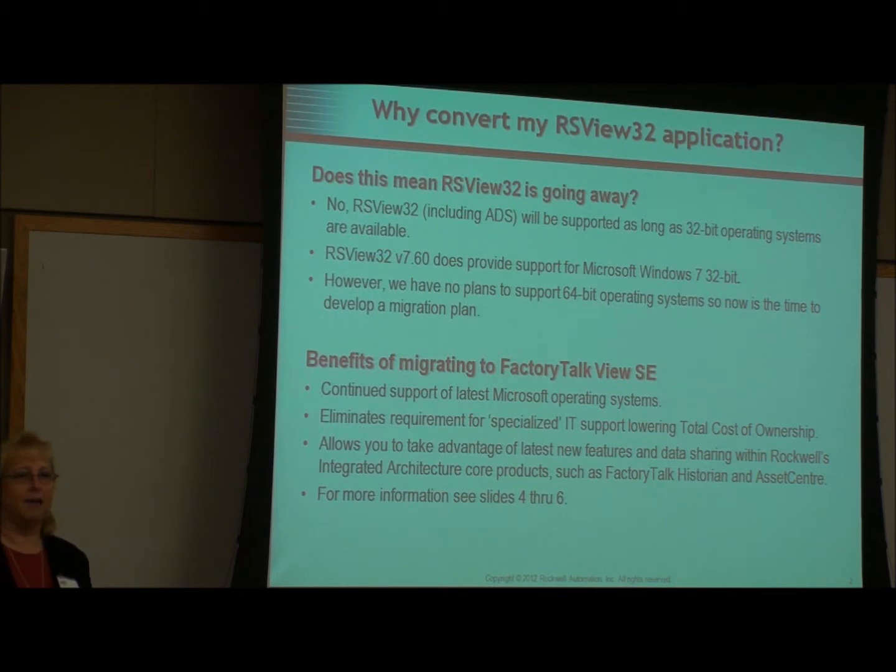So, anybody who has an RSView32 might want to consider moving to FactoryTalk because of replacement in the future. Your PC dies 5 years from now, what are you going to do? You're going to hit eBay trying to find those 32-bit computers, is what I suspect. So I would urge you to start looking into the View32 systems and start looking at that conversion to FactoryTalk, which is the prime product right now for SCADA applications.